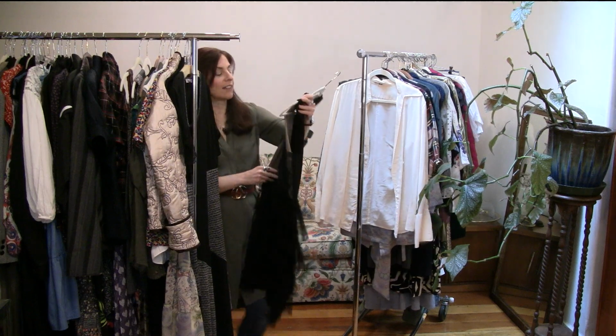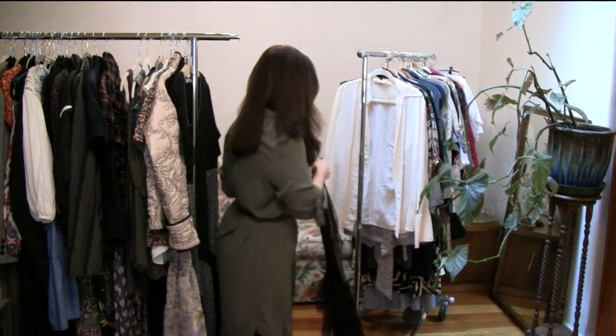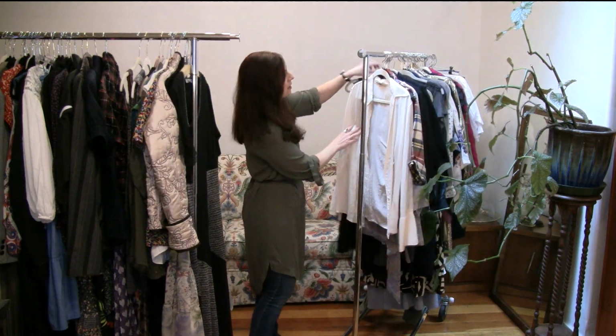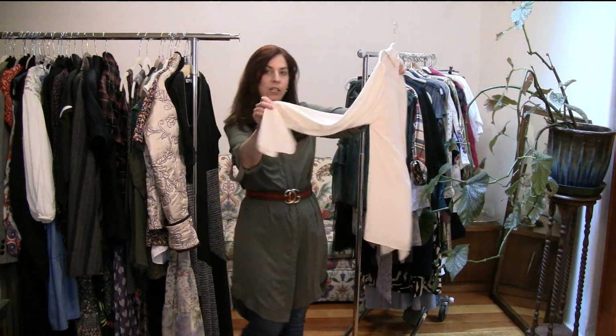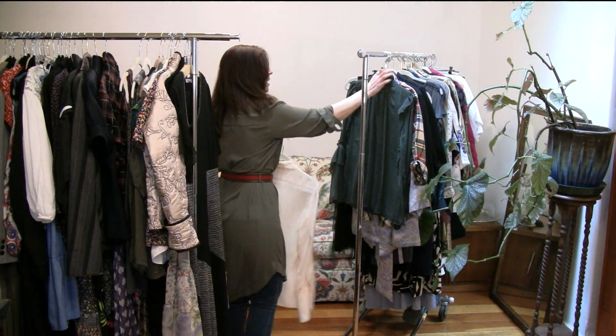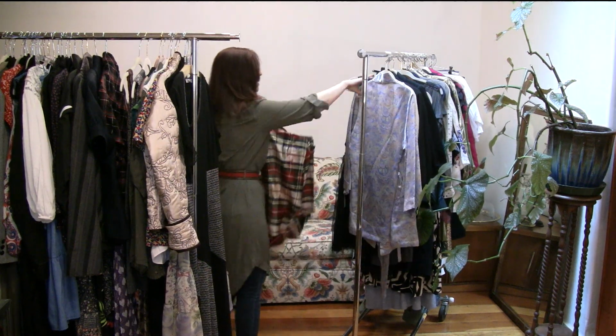Oh, this is pretty. This is Western wear. Look at this dress. Isn't that cool? Keeping that. That still fits. This is Jil Sander silk. That pretty cuff. Keeping that. H&M. Keeping that. Coldwater Creek. Keeping that.